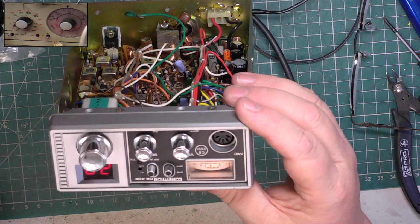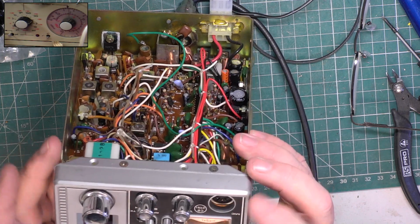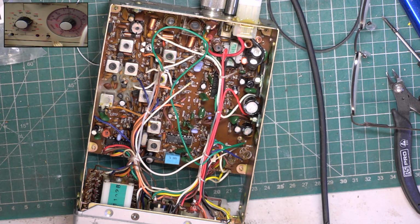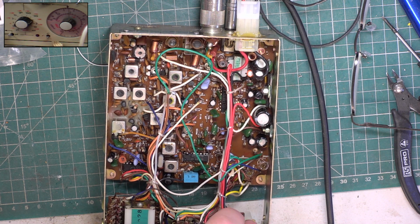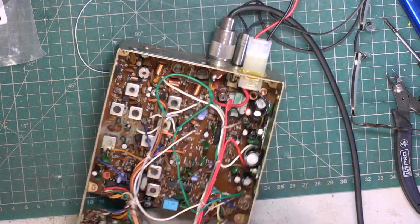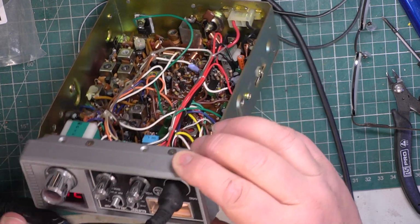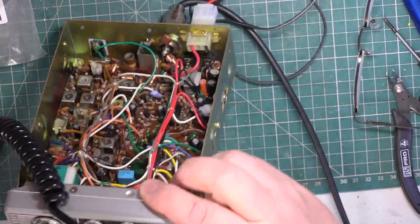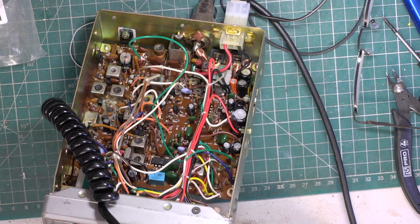There we go. So we've got the transmit light working, we've got the channel 9 switch working, and if we plug the mic in, I don't need that on anymore. We've got a TX light, which is the LED which was shoved up there. So we've got a little hole there. Someone who was wanting to have this as a collectible item could, of course, fill that hole in and put a little bit of black paint on, but I thought I'd leave it as it is, showing what's happened to it in the past.